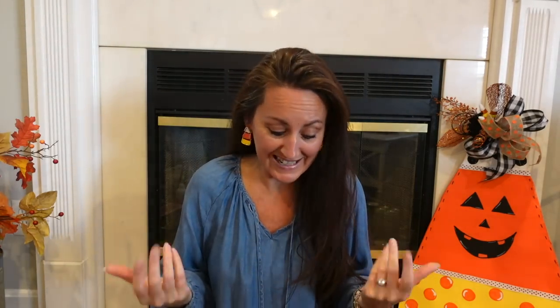As always, we have our Dollar Tree Friday haul, and I hit the jackpot. There's so many brand new finds finally coming into my Dollar Trees. I'm talking everyday home decor, fragrances, crafting. There's just so much good stuff right here. All right, as always, I love to start my haul with my most favorite thing.